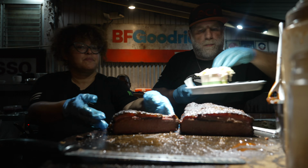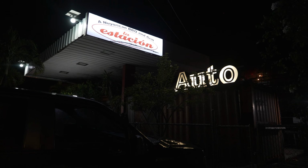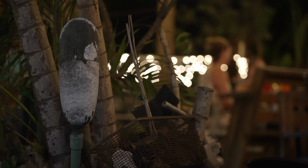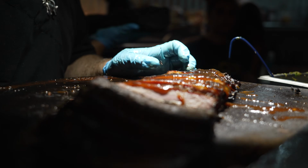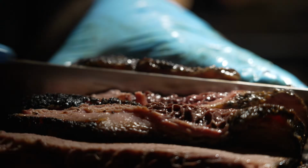In 2000, Brooklyn native Kevin Roth was the chef at a Manhattan restaurant. That's when he met his now wife, Adalia, who's Puerto Rican. During a vacation to the island in 2006, the couple stumbled upon the rickety service station and took a big leap of faith, buying the property, uprooting their lives, and opening what they call a New Rican barbecue joint, using traditional U.S. techniques with Caribbean flavors.